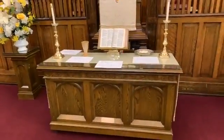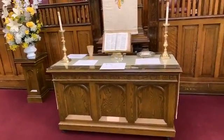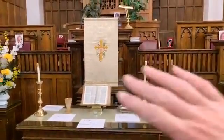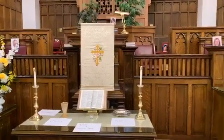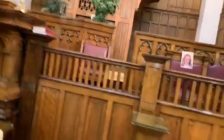So that's the chalice, that's the paten, and then we have our communion table, which we also call an altar. And all of this is still in our sanctuary, but this table and then moving up with that whole railing there, the other side of this is called the chancel. It is called the chancel.